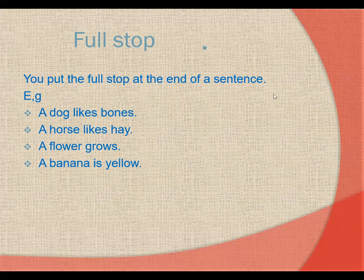The most widely used punctuation mark we have is the full stop. It is used to end a sentence, so it is written at the end of the sentence. For example, a dog likes bones, full stop. A horse likes hay, full stop. A flower grows, full stop. A banana is yellow, full stop. So wherever sentences end, a full stop comes.